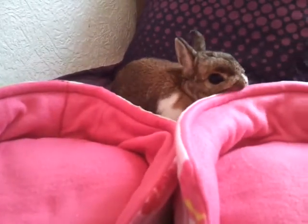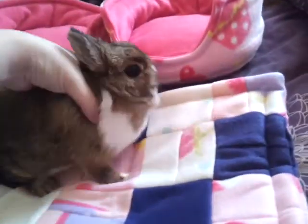waterproof lap pad. Oi, don't chew, missus. It's not really the right time to give her it if she's in this chewing mood. Come and sit here. Be nice.